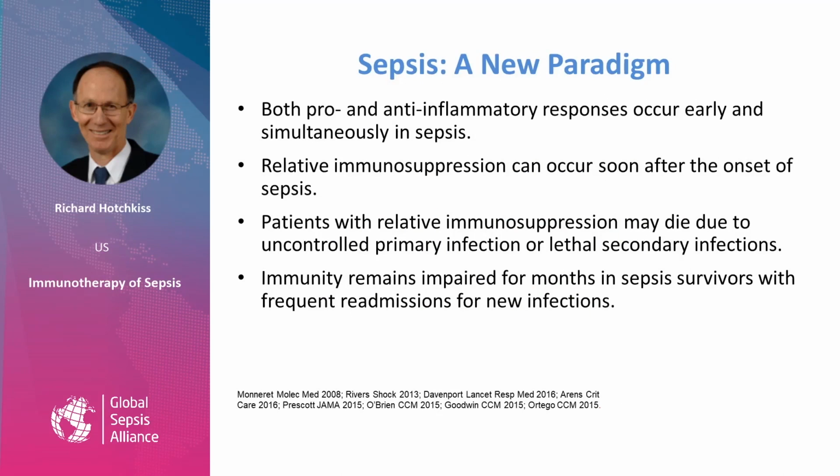So what I'm going to try to convince you in the very brief time here is that in sepsis there's a new paradigm: both pro and anti-inflammatory responses occur early in sepsis, and as sepsis continues, there is relative immune suppression. That is, the patient's immune system is not functioning normally, it's impaired. Patients who have this immune suppression may die due to either their inability to control that primary infection, or frequently they develop new secondary hospital-acquired infections. Immunity in these patients remains impaired for months, and sepsis is the most common cause for readmissions to the hospital.